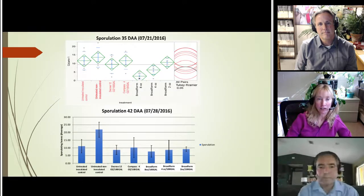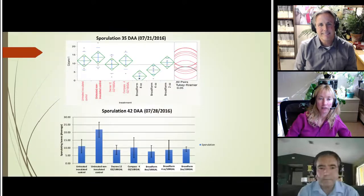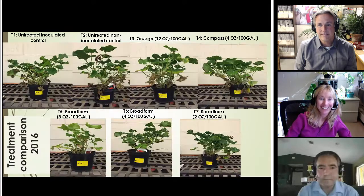Now that looks clear. Okay. I'm sorry, I'm having weird technical difficulties here. 35 days out. This is pretty much what I just said. I don't know what happened here. I apologize. Here you could actually see the treatment comparison. Hopefully this is clearing up.